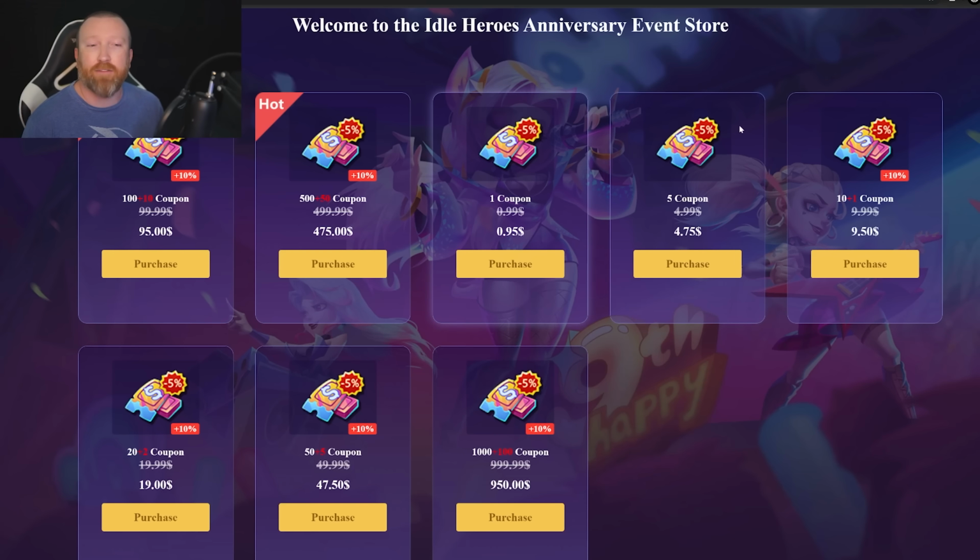You'll notice immediately every single one of these packs is a 5% off deal. So you can get one coupon. Every coupon is equal to $1 USD in game. So just remember that. Sometimes the conversion is a little weird. Basically, it's $1, I think, of your currency in game is what you get for coupons. 5 is for $4.75. So you can see you're getting a discount. But if you go for the 10 coupon pack or higher, there's 10, 20, 50, and 1,000. You are going to get 10% bonus in game.